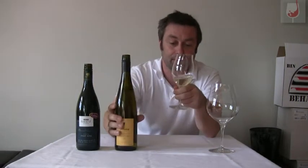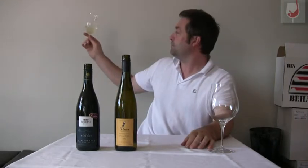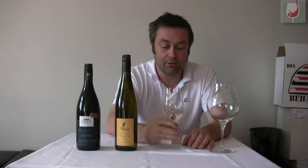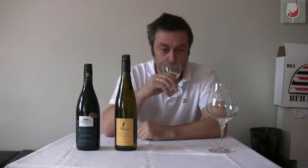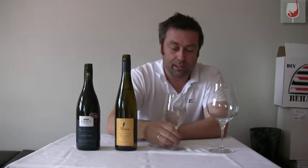Now the colour's pretty good. I don't know whether you can see that, but it's just a kind of light yellow, and you get this lovely aroma on the nose straight away, and it's pear, and there's a bit of stone fruit, mandarin, peach, and it's quite a sweet nose.